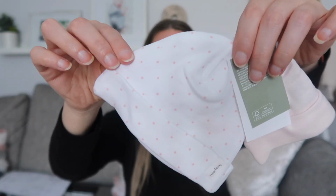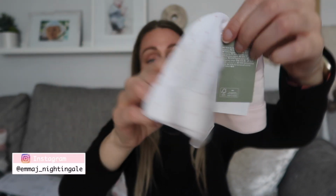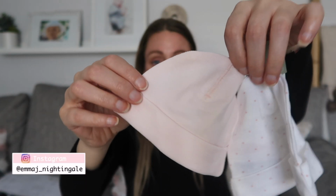Now this is only a 2-pack, but obviously it will go with all of those designs. So you get the white and pink polka dot, and it just says newborn on that tag there, and then just the pale pink. So I just thought I love it so much. So I've got that in, as I said, 0 to 1 and 1 to 2, and they were £9.99 each. So the 3 set of vests were £9.99 and the 3 set of the leggings were £9.99. And the little hats, I believe, were £2.99.